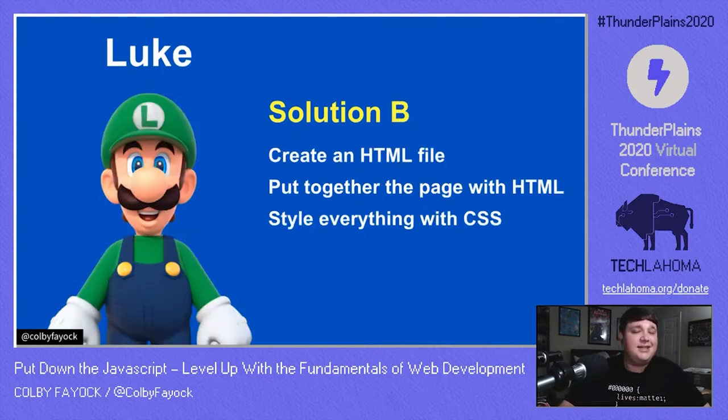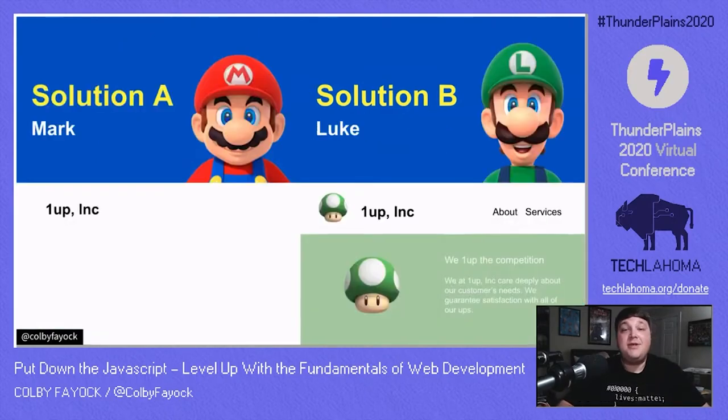Then we have Luke. He again decides to take a little bit of a different route. That website looks pretty simple, right? So he thinks he can do it with some plain old HTML. Layer on a little CSS and it should do the trick. So let's compare solutions. Well, Mark didn't get super far. He only got the title. Luke seemed to get pretty far. It's not perfect. Some mismatched colors and sizes, but it's a good start.